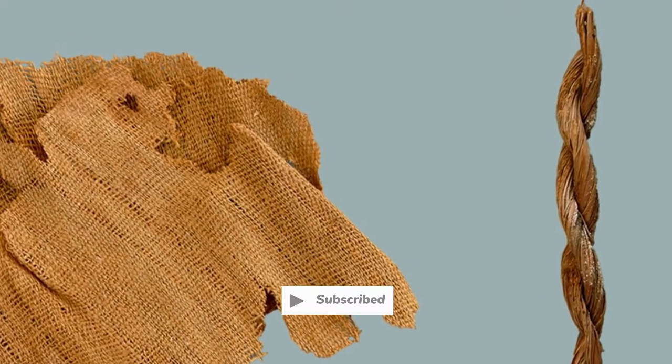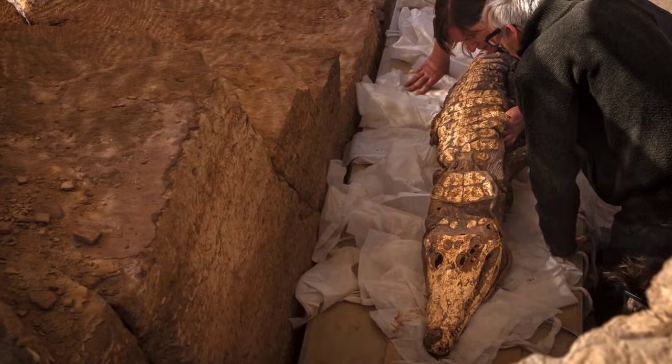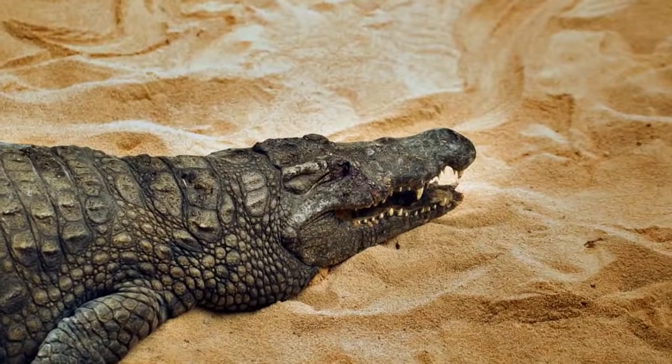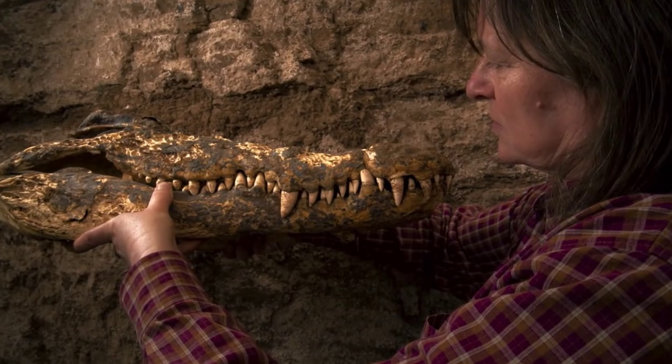Along with the linen, the team also discovered small pieces of rope around the remains. The rope means that the crocodiles could have been tied up before death, indicating that they could have been captive animals. In terms of how they were mummified, they could have been simply buried in the sand in order to desiccate or mummify naturally. Further testing is needed to determine their exact age.